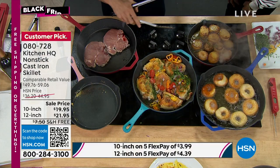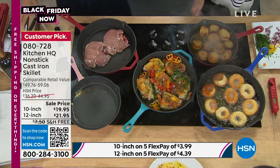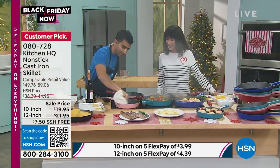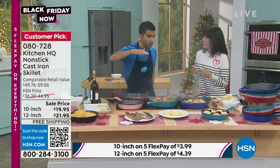Amazing, and for searing, I don't have to do anything to this pan, do I? You don't have to do anything to this pan. You wipe it out. So here's the pan where I had my eggs in there. A little wipe. You can do that, super, super easy.